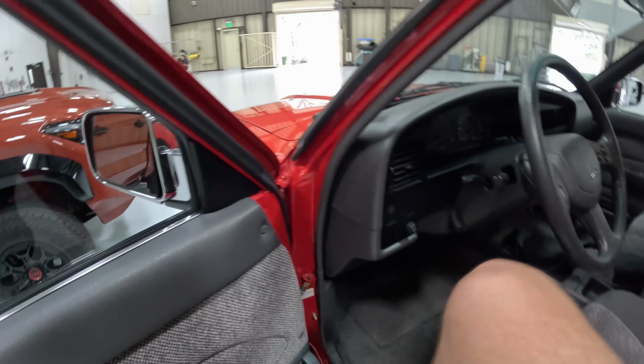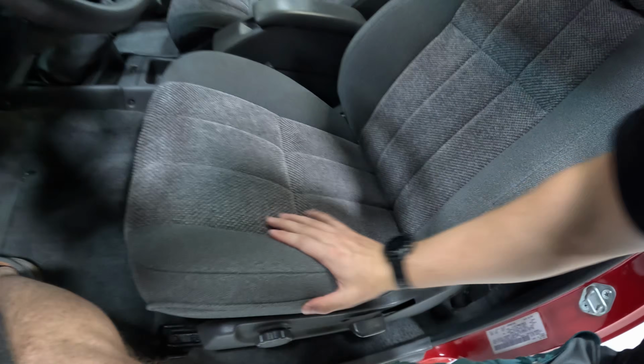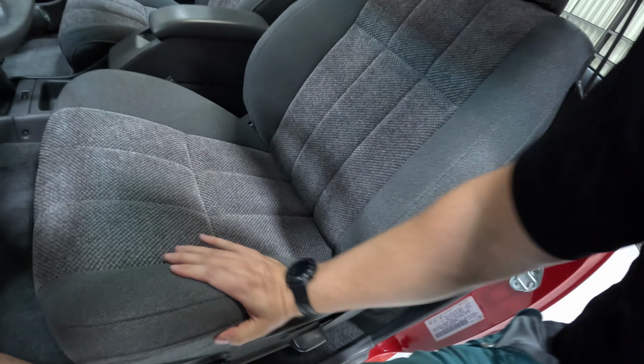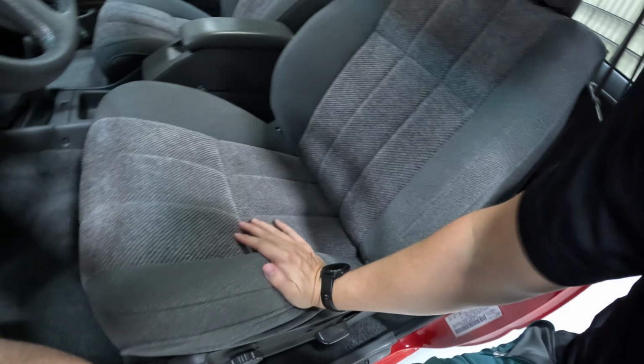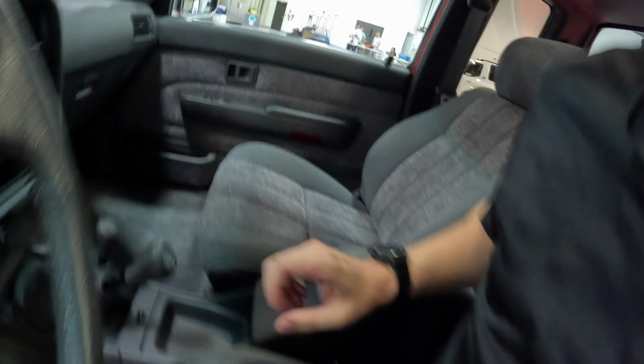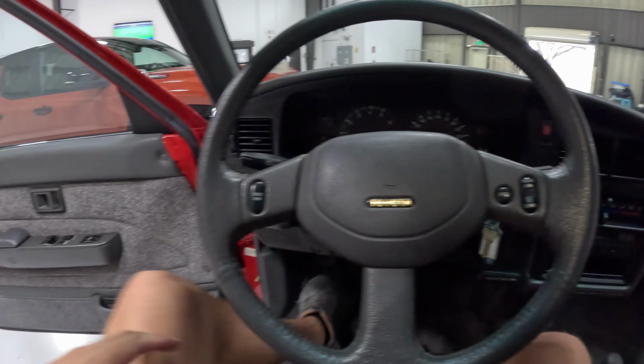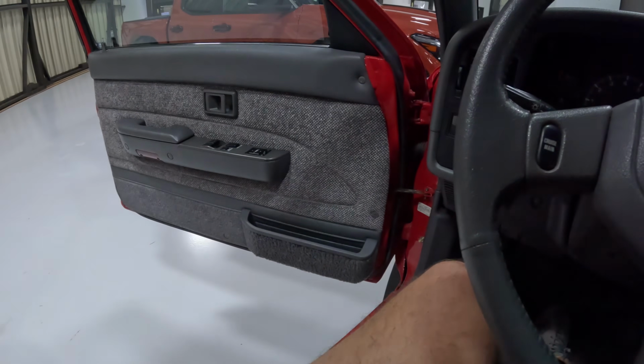It looks great. And shall we sit on the inside? Oh my goodness. Guys, look how the seat absolutely gave way. And it's not because it's worn, it's just because that's how things were back then. Cozy, man. Look at the carpet on the floor. This seat, it feels like I'm sitting in a sofa in my house.